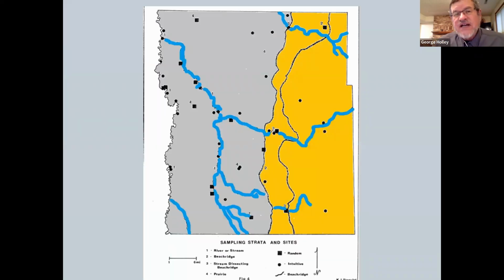Now, inset valleys were known in the past to be important. This is a survey that Mike conducted in the 1970s of Clay County. It was part of a statewide project. Clay County was selected as one of the counties to survey to develop a predictive model for where sites exist.